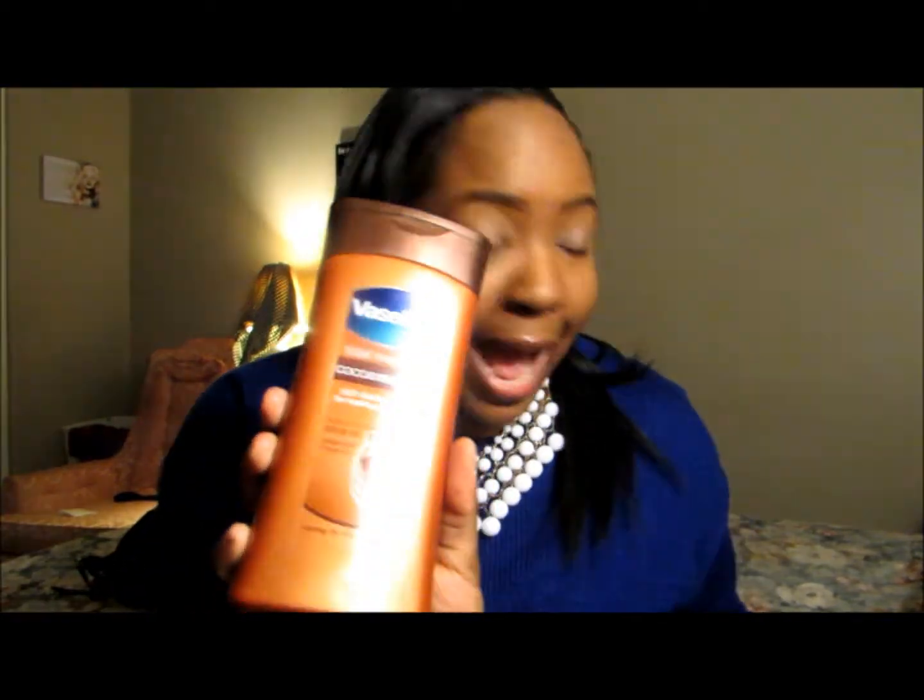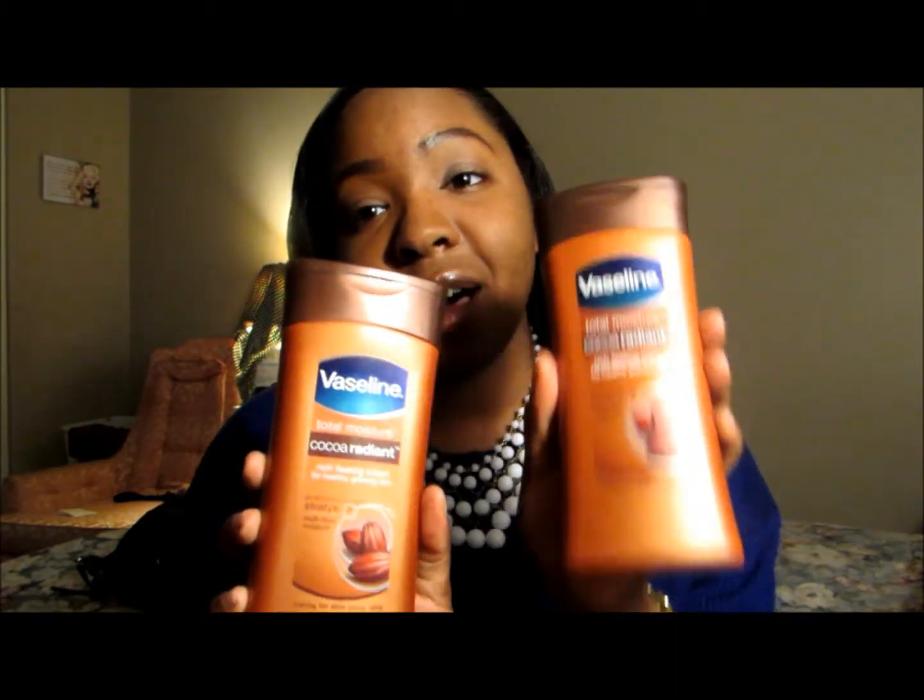And this stuff is bomb. This stuff gets you super, super moisturized. And in the winter, my skin gets very itchy. I don't get ashy, which is very weird, but I get very itchy. So my skin is very dry, but I don't get ashy. So I don't know, but this stuff is awesome. So I got this, and then I got the other one, same type, for 50% off. So I think I did very good with that.